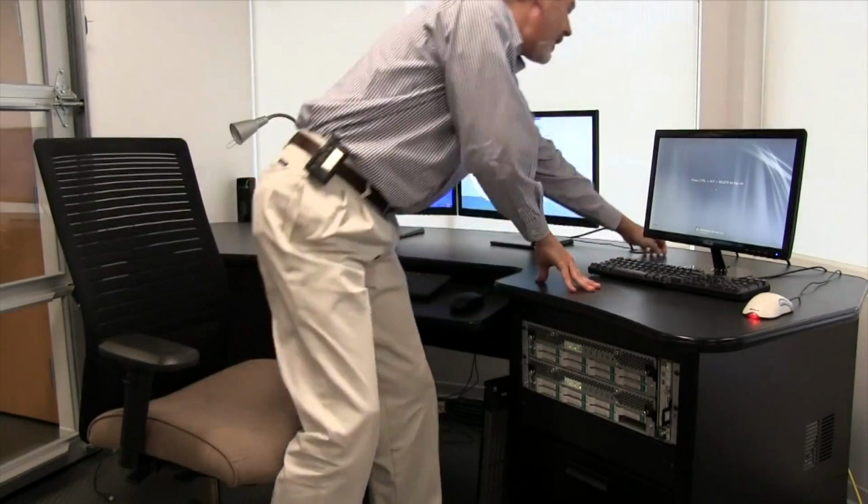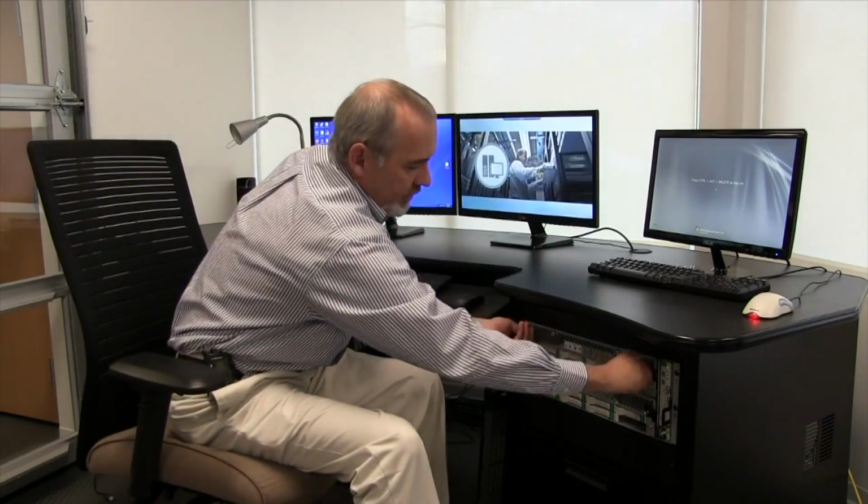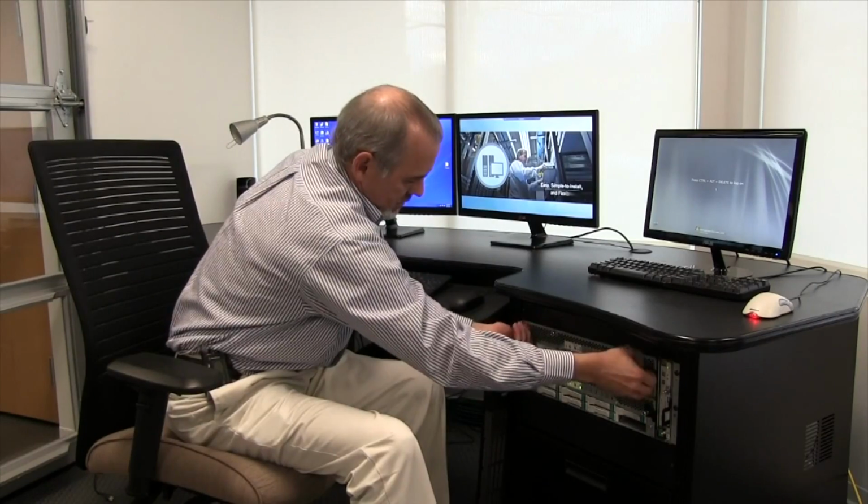So this video is playing in a terminal services session from this server. I'm going to reach around and pull the power out of the top part of the chassis. So now one half of the server has gone dark. The video is still playing here because the partner chassis takes over all of the processing.